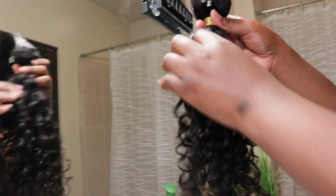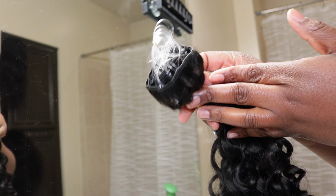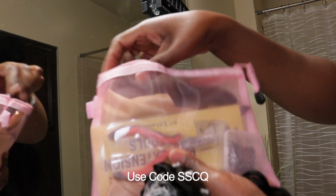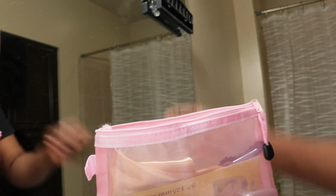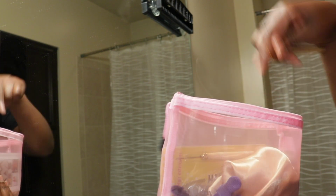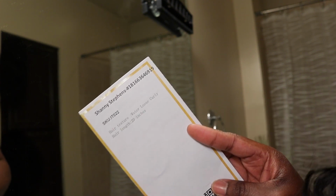So I'm gonna go ahead and try and show you guys how I washed it really quickly. I'm not gonna be too in depth. This is how the top part looks. I got three bundles. If I have a coupon or anything, I'll put that on the screen. And it comes with everything to install your clips. It comes with a brush, a little Velcro to move your hair out the way, a comb, some clips, the pliers, extra beads, and oh, I've seen somebody use this, and then another bonnet. So my stylist will be good to install my hair come tomorrow morning. And this shows the texture that I got. I got water loose curly in 20 inches.